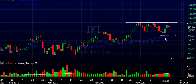So the overall trend right now, for the record, on the 20th of May 2011 is neutral to down. We'll see how next week plays out. We have yet to really break out of a trading range that we've been in since the third week of February.